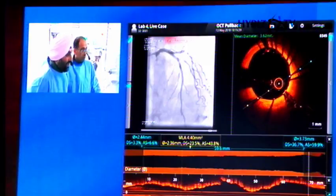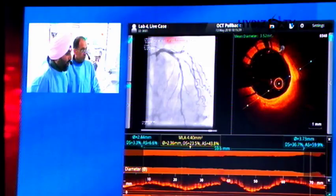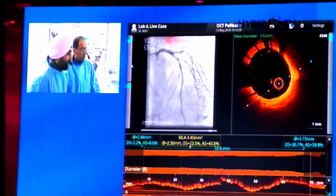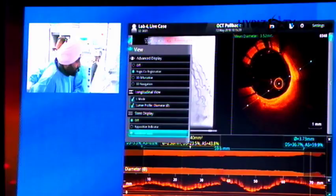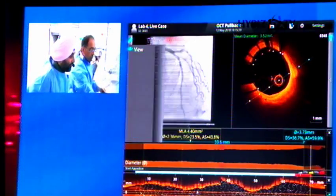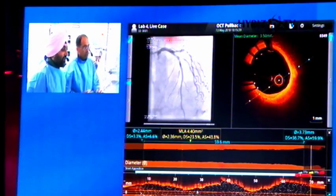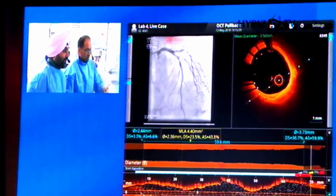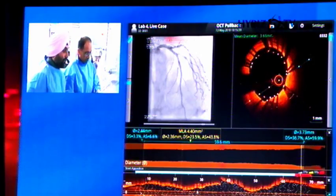Okay, so even automatically now we can see here between 9 o'clock and 12 or 1 o'clock, sorry, that we have got malapposition there. But let's put the software on and actually look at this properly. Where we see the red markers there now, we've set our criteria so that anything more than 200 micrometers of malapposition it will tell us about. So we can see that proximally we are malapposed, and we're going to go back and actually measure that so we can see what we're going to expand up to.